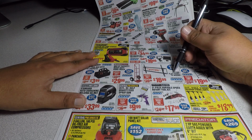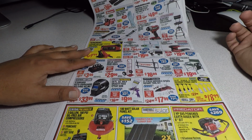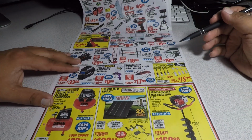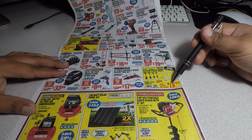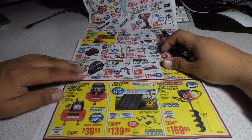Let's see here. We got a tilting flat panel TV mount. Great little mount there. They can't screw that up because it's just steel. It's a great little gun for 10 bucks. Current coupon $19.99, parking lot sale $18.99. So this will be a good item to get.